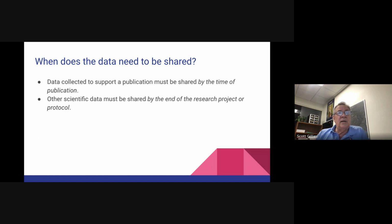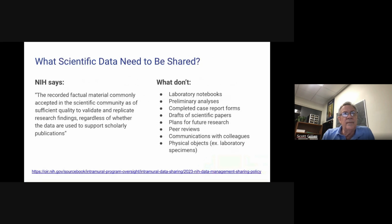When does it need to be shared? Well, if the research is being published, then it needs to be shared by the time the publication comes out. If the research is not being published, then the data needs to be shared by the end of the research project. What needs to be shared? This is a brief explanation of what needs to be shared and what doesn't. If you follow the link at the bottom, there is a lot of detailed information about what needs to be shared.